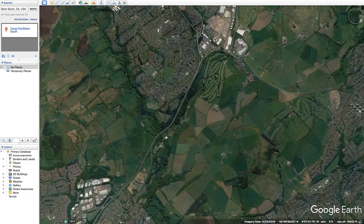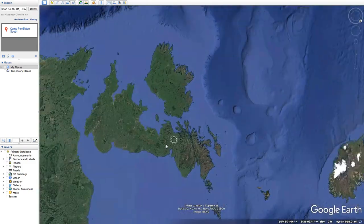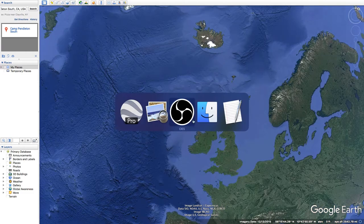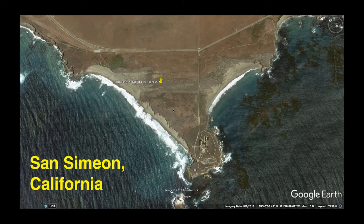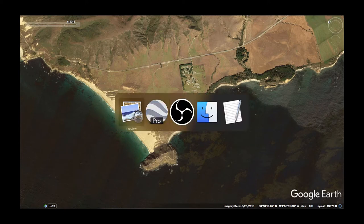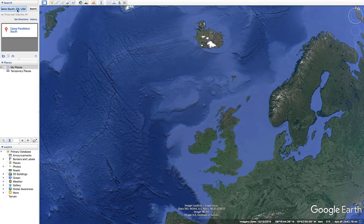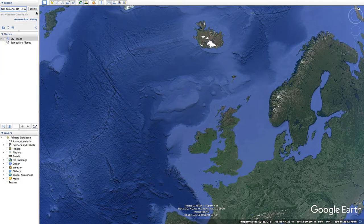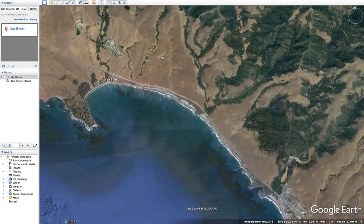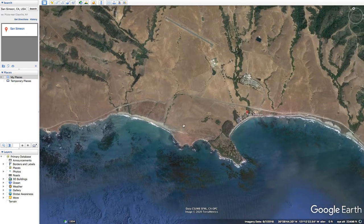Okay, let's move on from Scotland to our next place, which I think was another spot in California. Let me double check. Yeah, so San Simeon, California. Trying to be brief here, as brief as I can. Not just San Simeon, but the surrounding area. Just taking a drink of water. So this is the general idea.